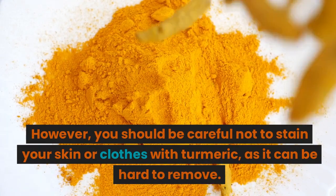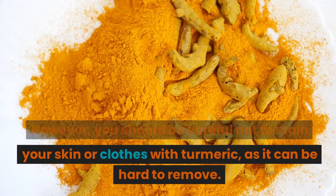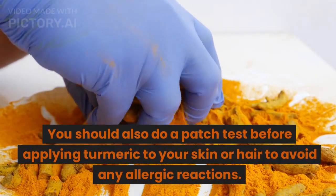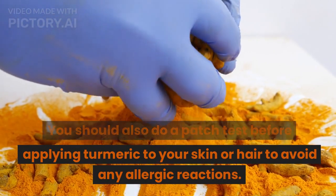However, you should be careful not to stain your skin or clothes with turmeric, as it can be hard to remove. You should also do a patch test before applying turmeric to your skin or hair to avoid any allergic reactions.